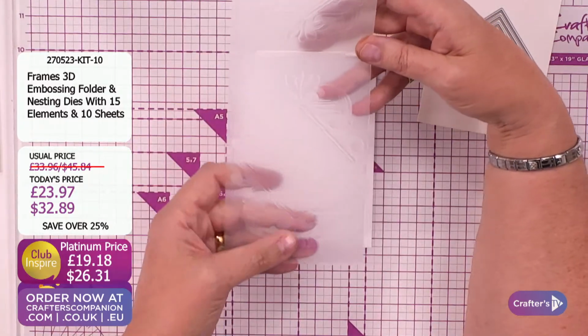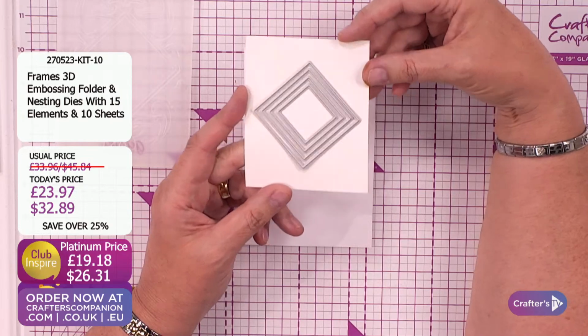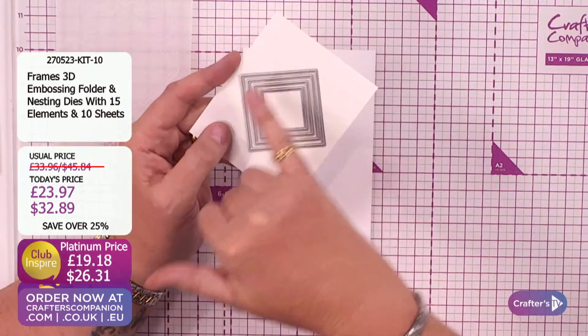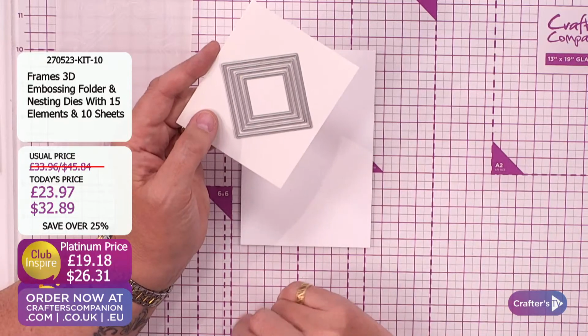We're going to do something a little bit different with it today. And then you've got your little set of nesting dies, sort of your accent dies that come with it, which are invaluable. If you don't own any nesting dies, these are a great size, like I said, for building up a sentiment, to either pop in the middle or on a completely different project.